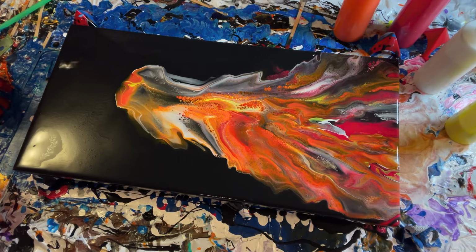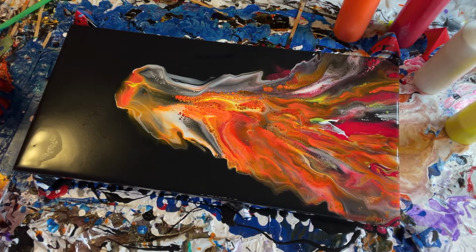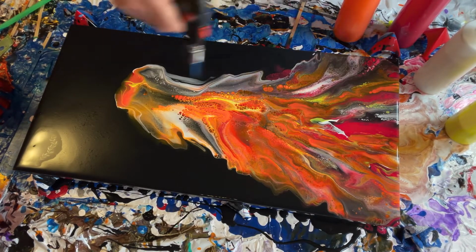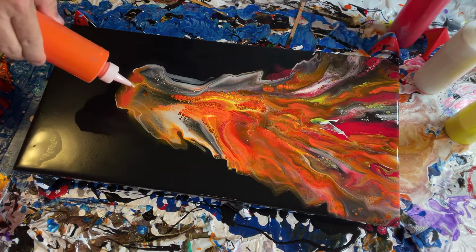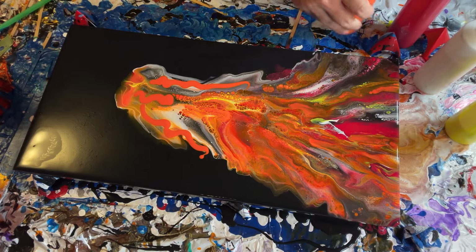Well, that's what you don't want when you're painting and videoing your paintings. A couple of my lights went off and I turned them back on. All righty. That was interesting. All right, so we're going to get some more orange in here. Let's hope the power doesn't go out for an extended amount of time.